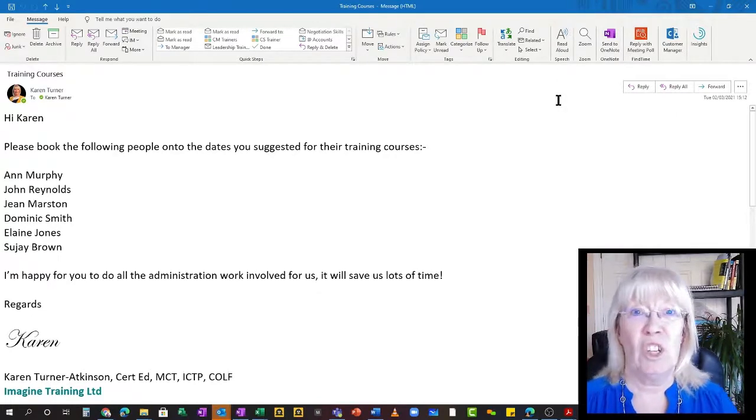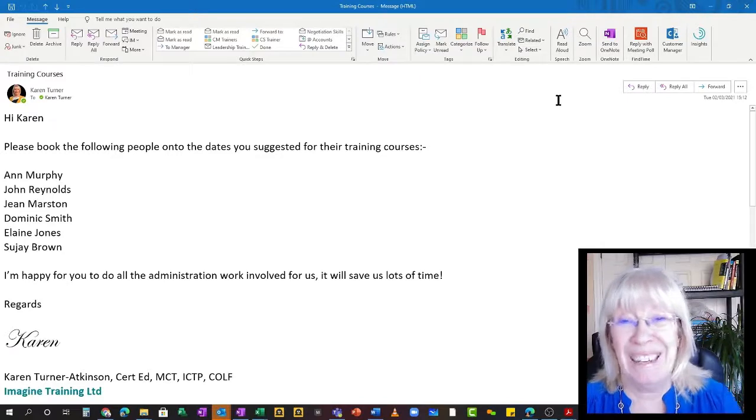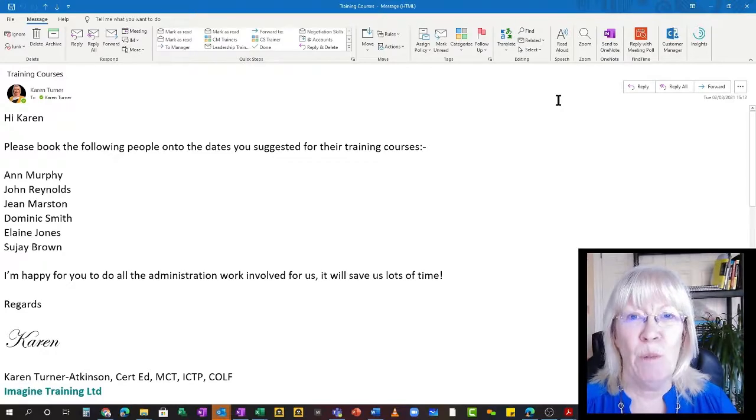And you can see I just switched off with the same button. Brilliant. Love it. Anything like that, I could sit here and do a lot of my work just listening to my emails instead of having to read them. Simple but effective. Hope you find it useful too.